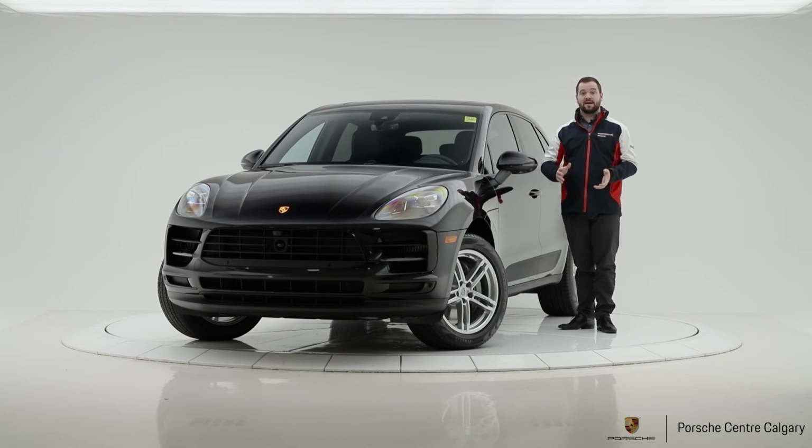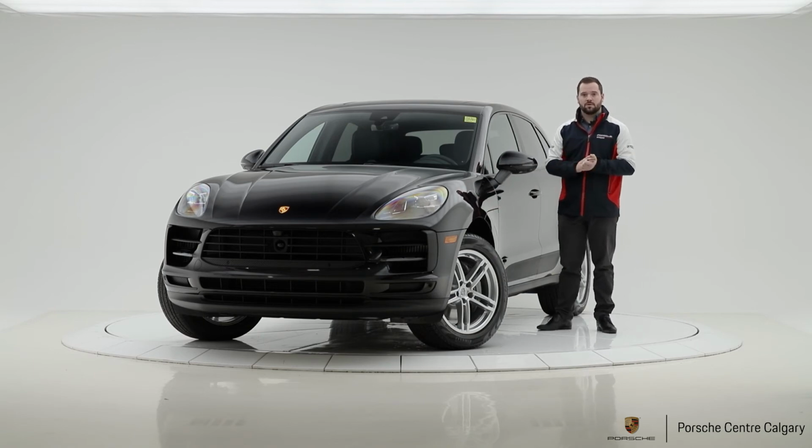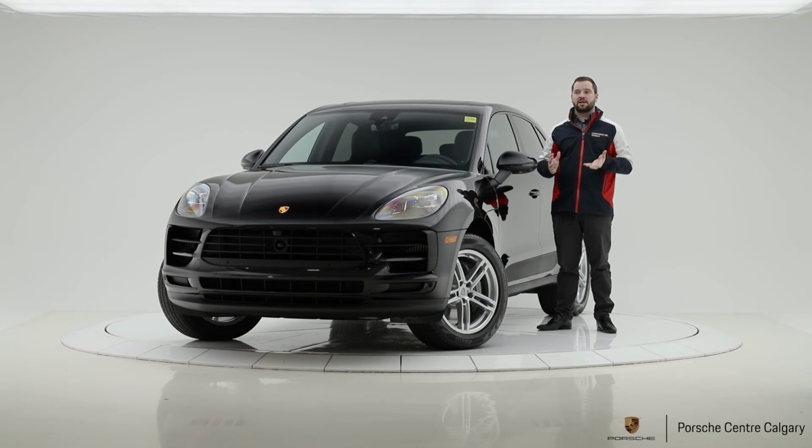Now, if we don't have the right one in stock, of course, we can always order a car for you. That's the beauty of our brand. You can pick and choose every detail and make it exactly what you want. So if you do like this one, come down, pay us a visit, and check it out. When we're done here, we'll be putting it upstairs in the showroom, so you'll be able to come and put your hands on it in person. But if we don't have anything, do still give us a call. We can go through a configuration. You can come down and we can show you how all that process works.